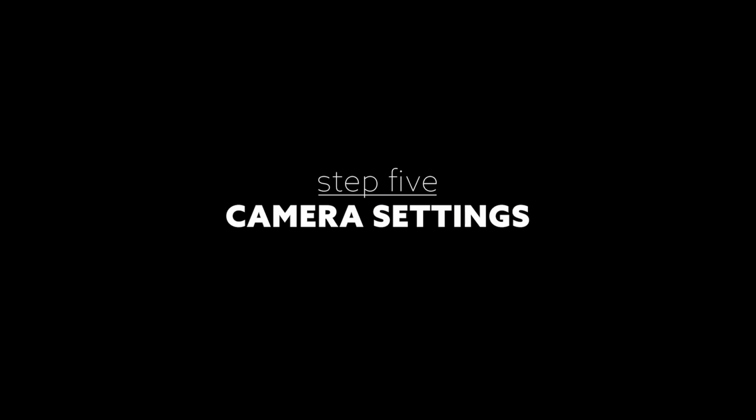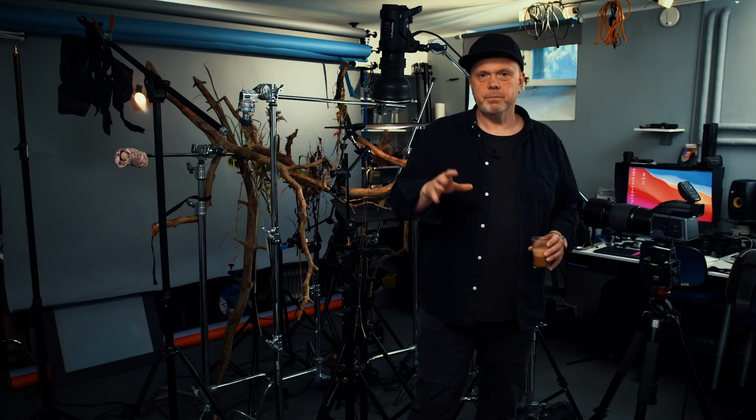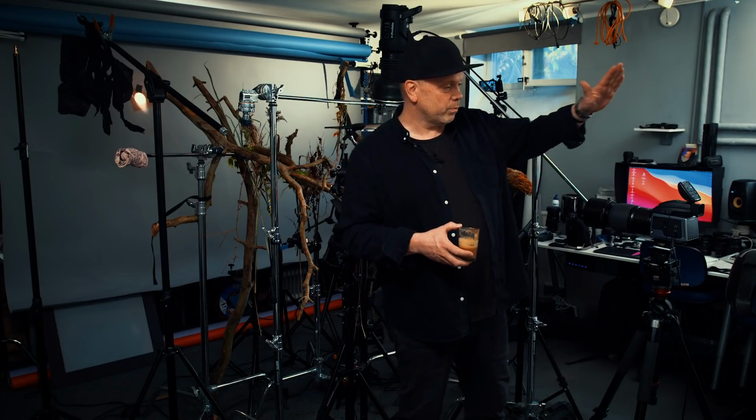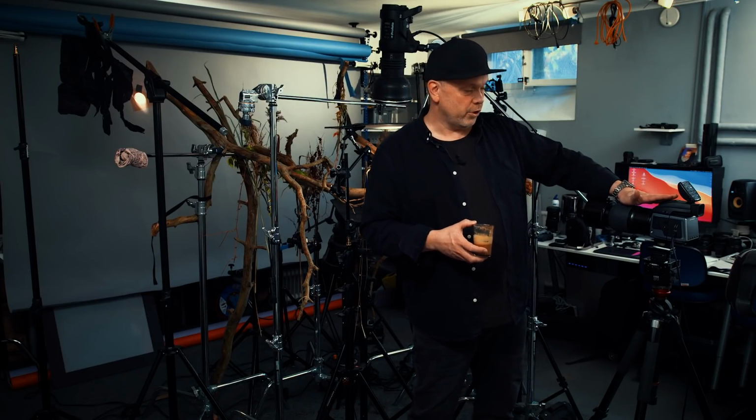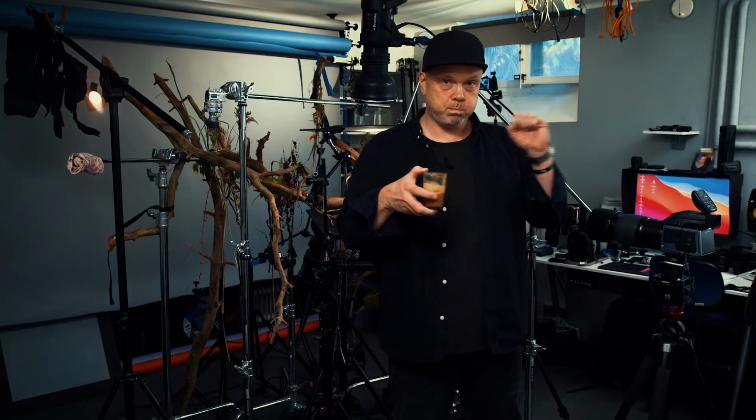It's time for step 5. For taking the shot, we need, of course, to have a camera. And today, Hasselblad sent me the H6D 400 multi-shot camera. I'd like to thank Hasselblad a lot. That's very kind. Let me try out this monster.